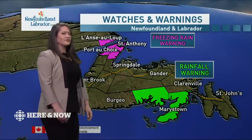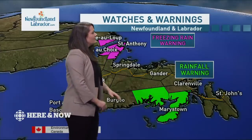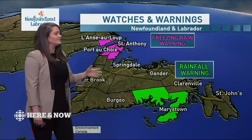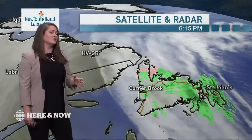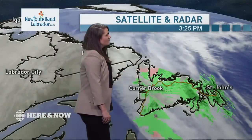And we're going to see that risk of freezing rain continue at least through the next couple of hours. And then eventually that warmer air in the upper atmosphere will move off, and everything should change back over to snow tonight. And then rainfall warnings are still in place for the Canaveral Peninsula as well as Burin Peninsula. And we're going to see maybe another 10 millimeters of rain. We can see where that rain is right now and the freezing rain up through the Northern Peninsula.